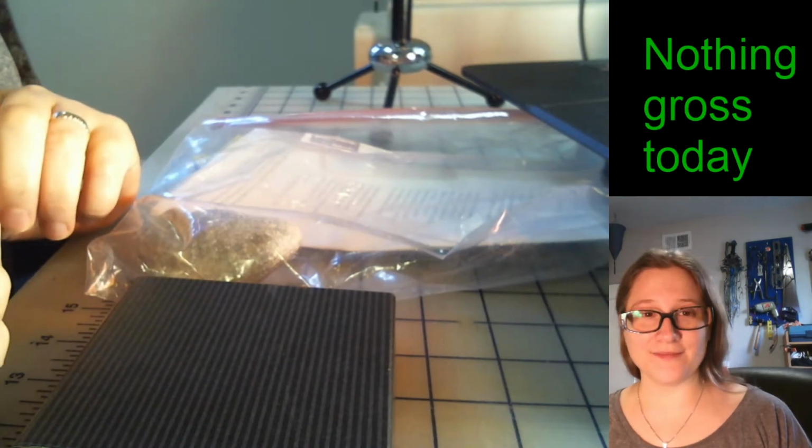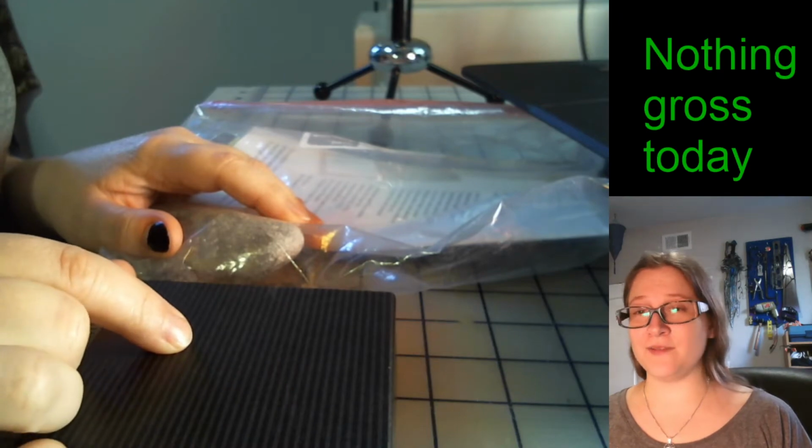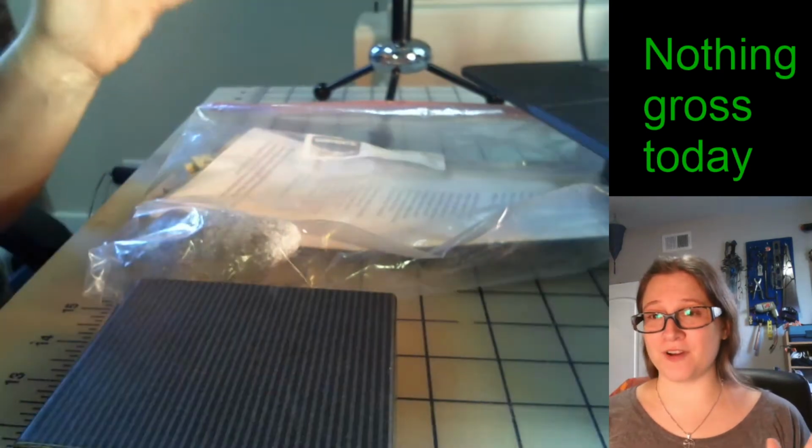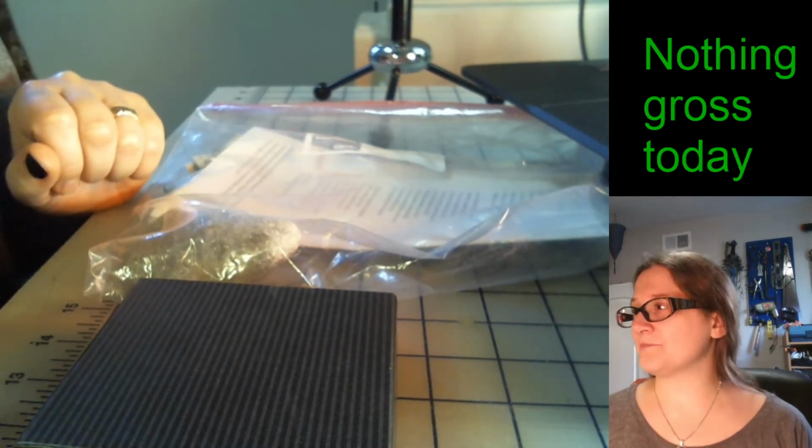So, yeah, both of these projects need to be prepped. This one I don't have the materials for today, but I want to show it off because I'm very excited. And this one I do, so we'll be working on these guys today.